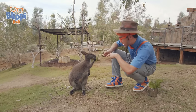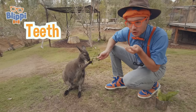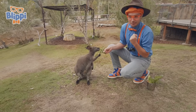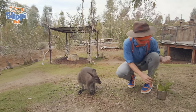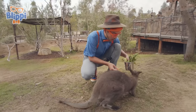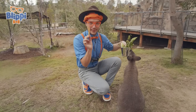Hey, look, do you see right here? She has some really big teeth. She has two top teeth and two bottom teeth that are really big incisors. So she can grab the gruya and tear it off and munch it up. Ooh, she's so cute. I think she had a lot of that, so maybe we can give her some sweet potato. Yeah, wallabies are herbivores, which means they really like leafy greens and sweet potatoes.